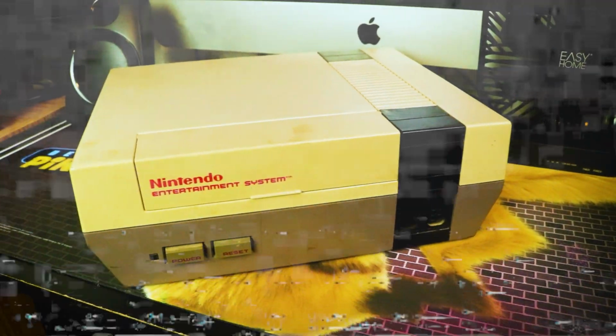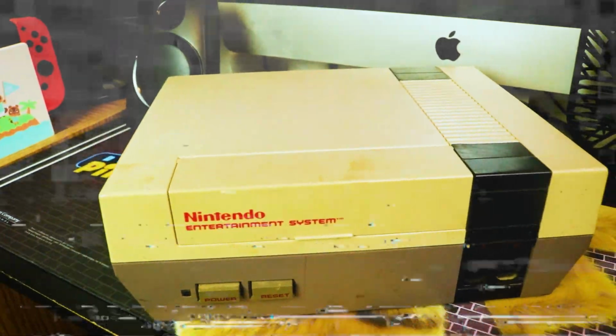In 1986, Nintendo did something rather odd in Japan. They released a floppy disk drive for their popular 8-bit home game console, the Famicom. That's the very same Famicom that would later be released around the world as the NES.